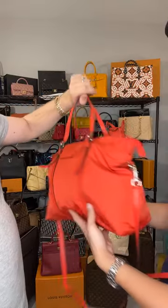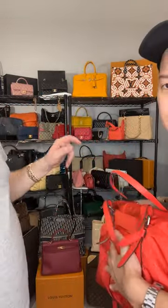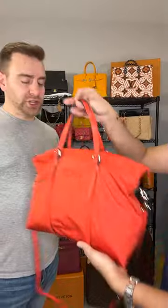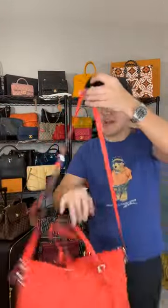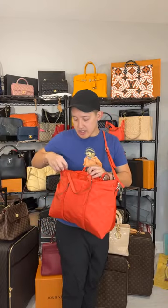I love this because it has a strap. Super cute. It even comes with a strap for this one. It's a very good travel bag, or for a grocery run or anything like that. A Talbot's run, going to the mall, going to the grocery. It's very lightweight. It is an orange nylon Gucci bag for this one. I'll also show you guys the inside.